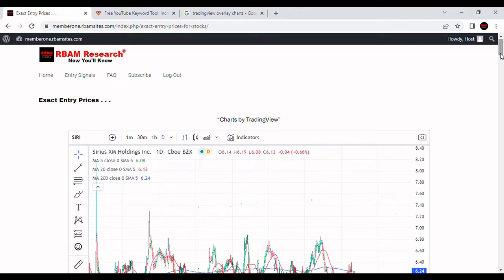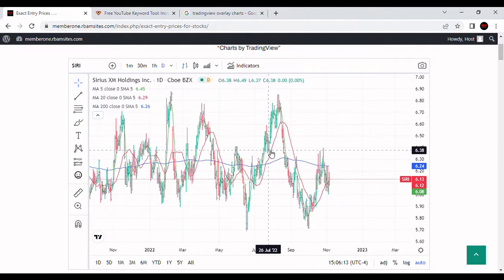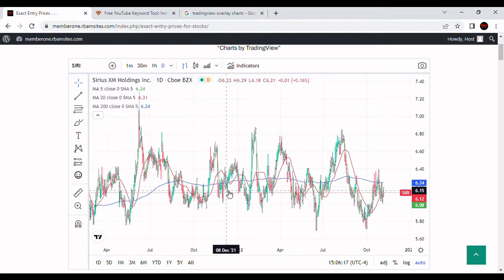We're going to do a brief video on SIRI stock news, the Sirius XM Holdings. We've got a daily chart here for you: 5-day moving average in green, red 20-day moving average, blue 200-day moving average. This is one of the most interesting stocks I've looked at in a long time.